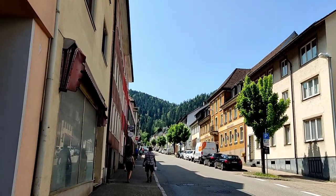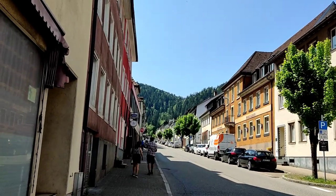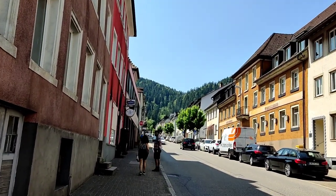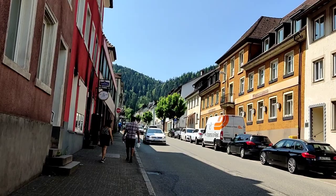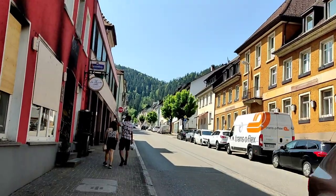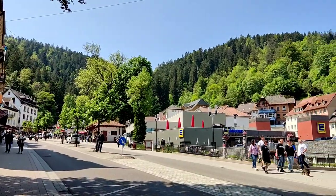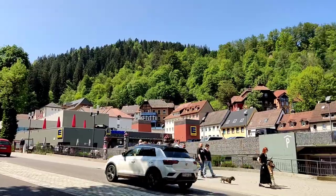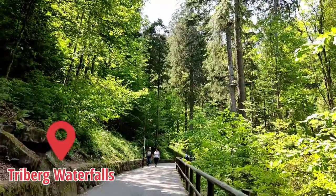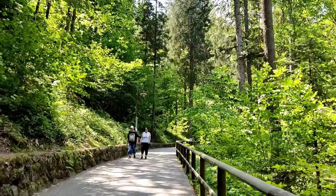Now we are heading to the waterfalls. We have to walk around 30 minutes to reach there. Triberg is one of the attractions in the Black Forest for these famous waterfalls. Finally, we have reached. First, you have to buy a ticket to enter. You can also buy some nuts for the squirrels at the counter.